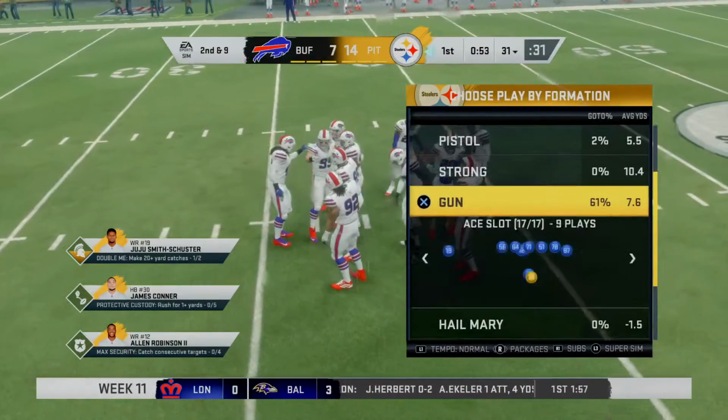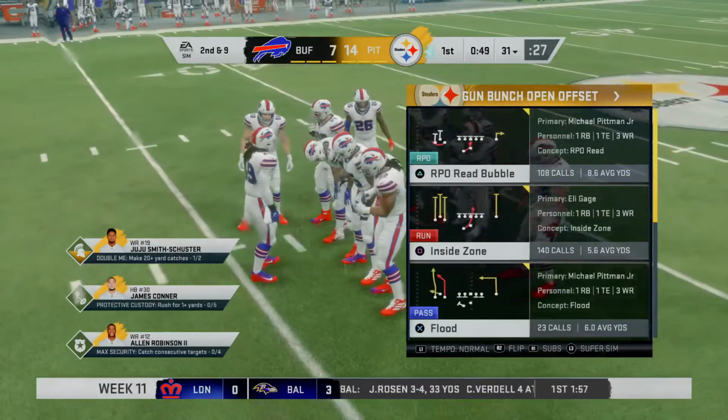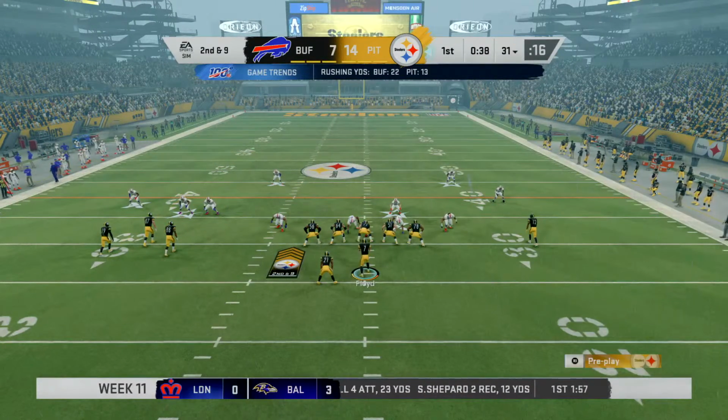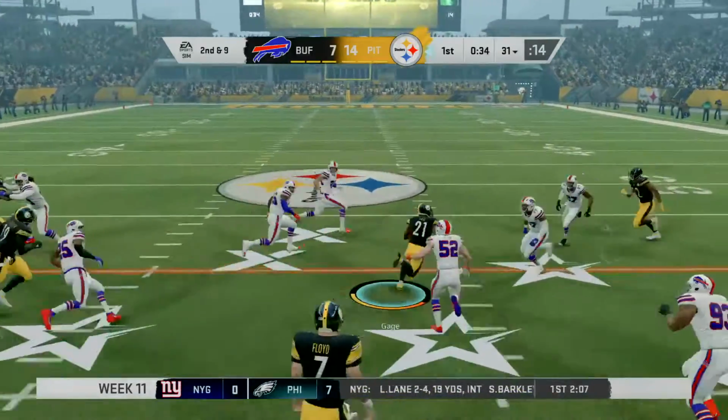Well, we saw him there trying to get it to the outside, trying to get to the perimeter, but not a whole lot of room there. But there's got to be one positive to that. If you keep moving laterally, creases tend to develop as the game moves on, and they can run it back inside later. On second down now, Gage.